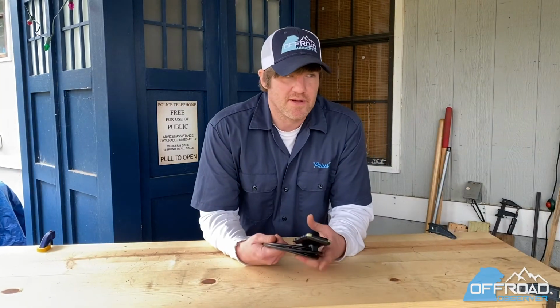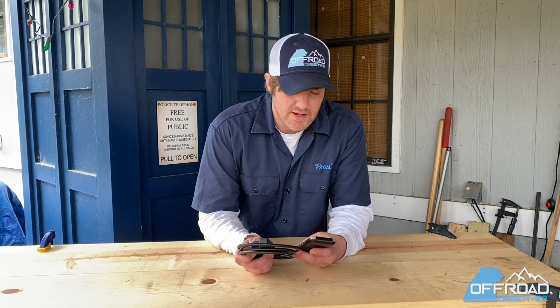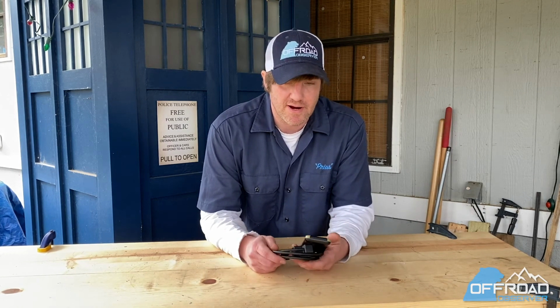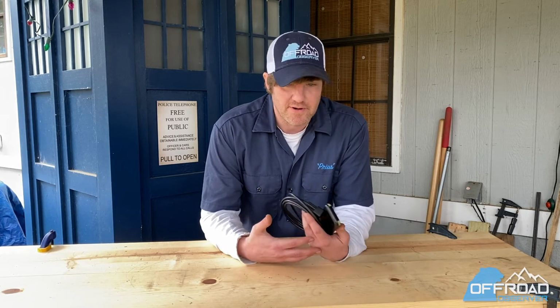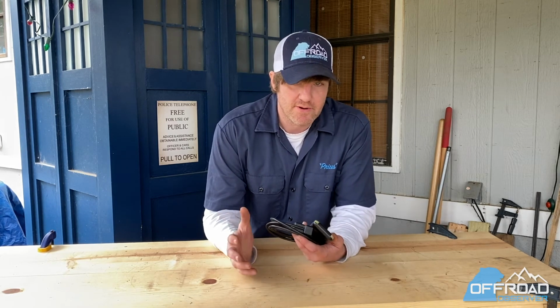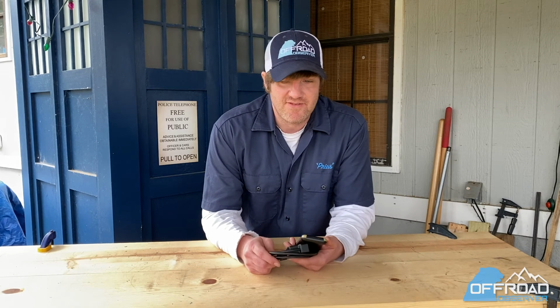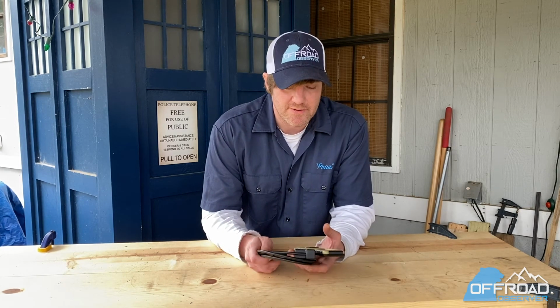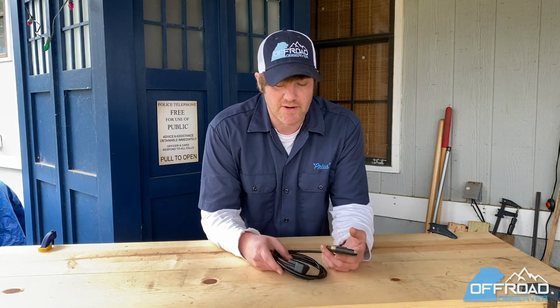All right, now you've bought bigger wheels and tires. You need to be able to tell your vehicle that you did and put on bigger tires. Otherwise, your odometer, your speedometer, your transmission just doesn't understand that you put a different size tire on your vehicle. So you need some type of programmer.